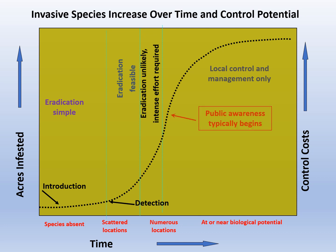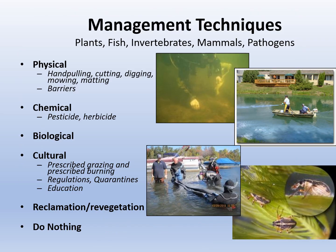And again, public awareness, if you're not trained to look for invasive species, if you're not a trained invasive patroller, you don't really recognize these organisms until later in the invasion curve. So once these species become established, there are a number of different tools we have in our toolbox to manage all different types of taxa, so plant, fish, invertebrates, mammals, pathogens. And the most commonly utilized methods are physical methods.